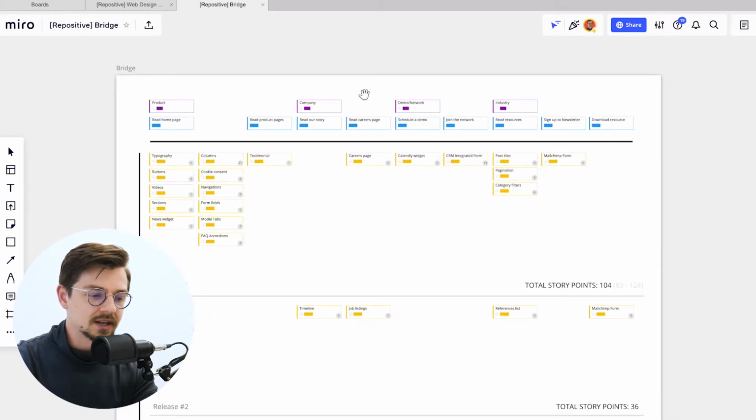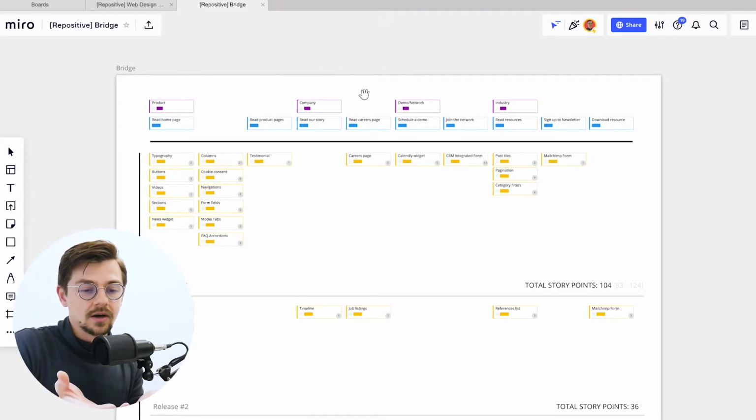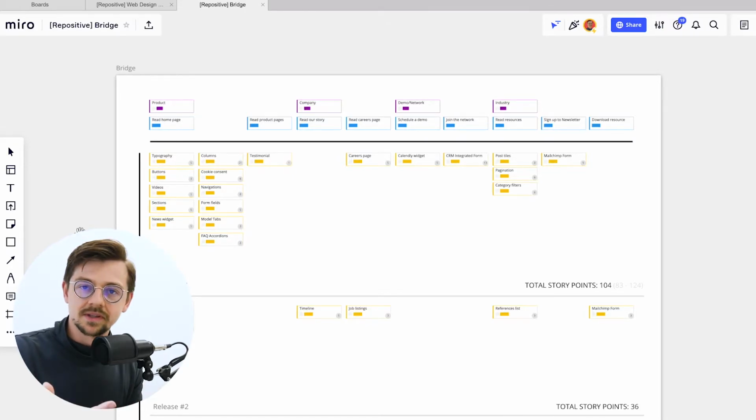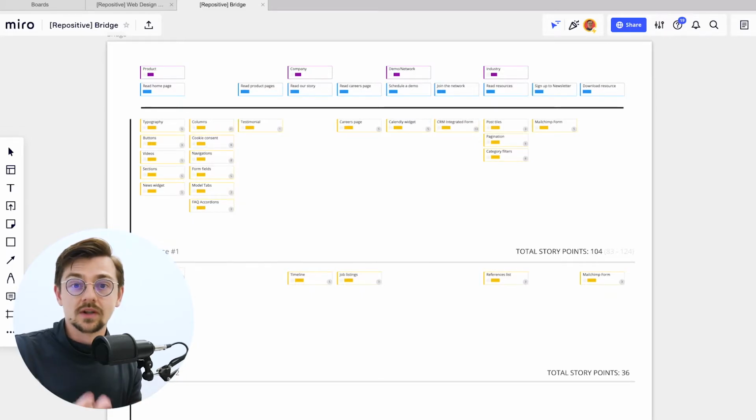This is basically an exercise that helps us to prioritize the development so that we build features which are of the uttermost value to the client and to the end user first. So therefore the investment that the client makes is well spent from the get-go. And yeah, so without going into detail, we did that bridge, we planned the entire development, and we ended up with a great website, which is here.